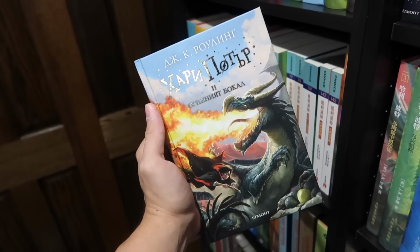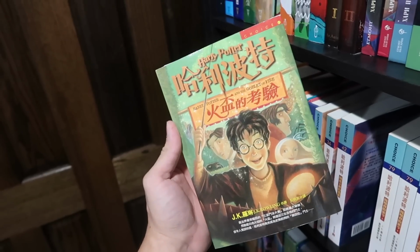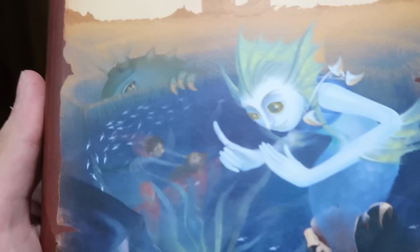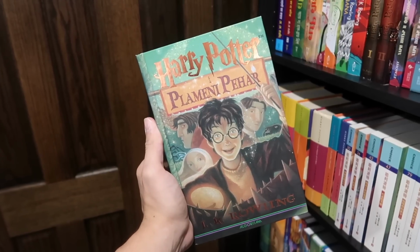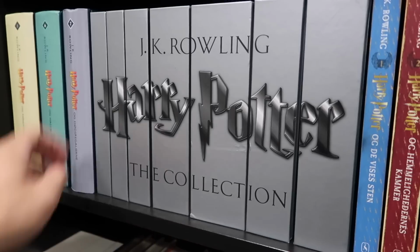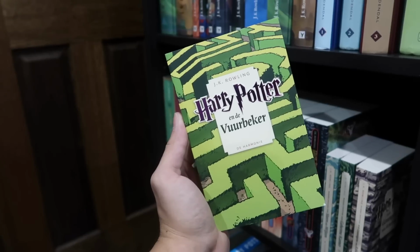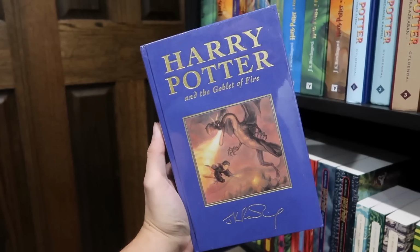Bulgarian, second edition Bulgarian, Catalan, traditional Chinese, simplified Chinese, special edition simplified Chinese. Croatian, Czech, Danish. Special edition Danish, another Danish edition, Dutch, pocket edition Dutch, English, paperback English, English deluxe edition.